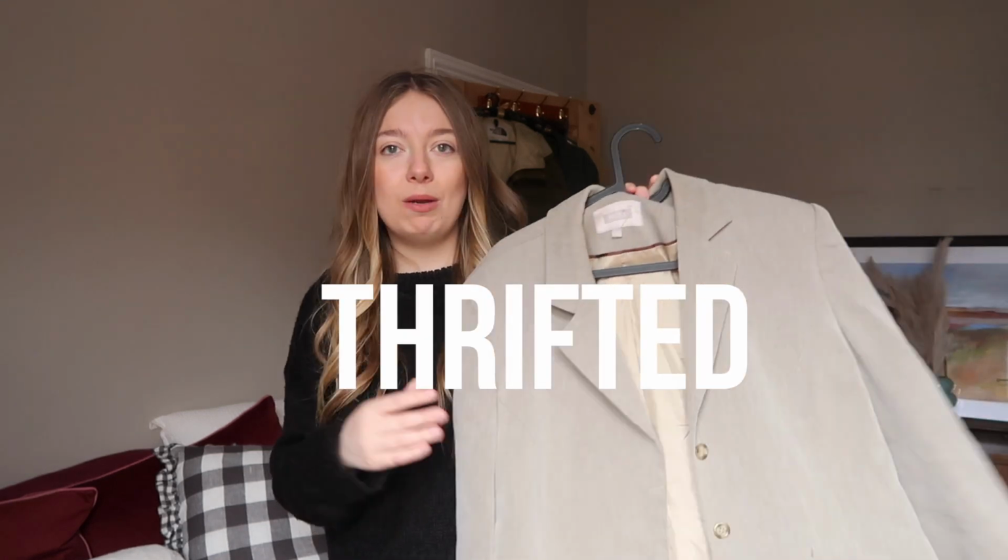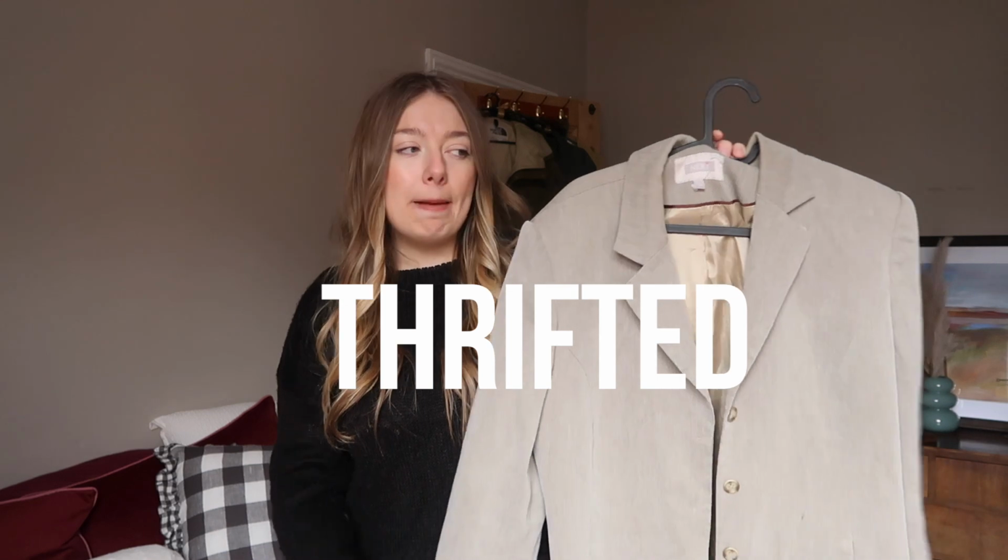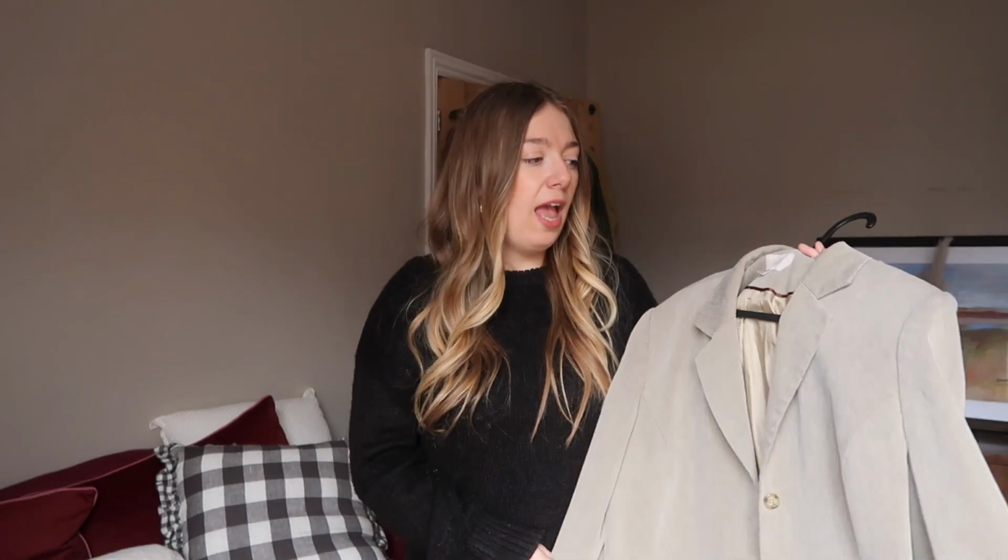Okay, this blazer I am really excited about. It's a new piece in my wardrobe. It's originally from Next and it is a size 14, but I think this is a really good example of thrifted and secondhand clothing, and when the sizing doesn't matter.